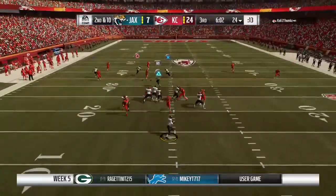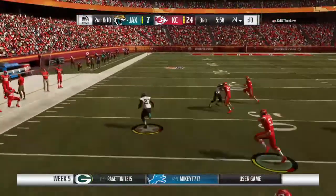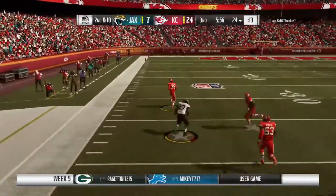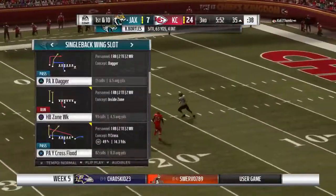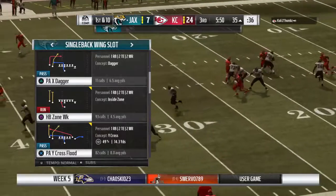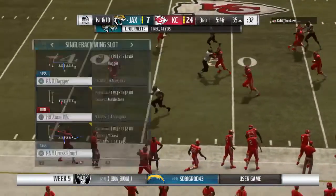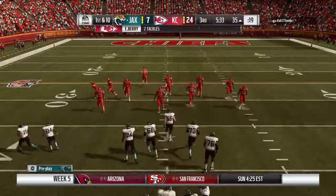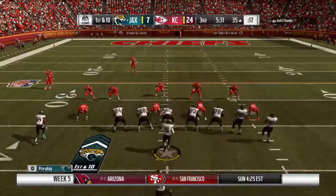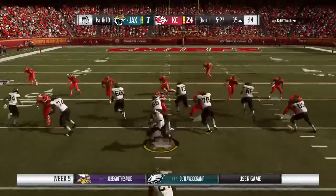A fake to Fournette. Now it's Bortles to throw. Dumps it off to Fournette. And all the way down to the 35. A big play there on the catch and run. 41 yards. So what's the old expression that quarterbacks like to use when they decide to throw the football? I'm looking for either a touchdown or a check down. And he took the check down on that play, and it worked almost to perfection.